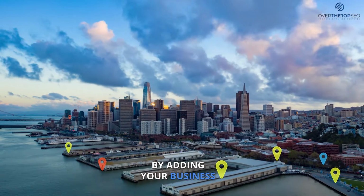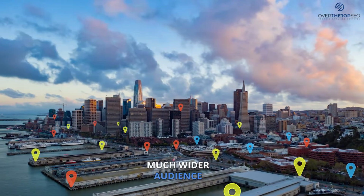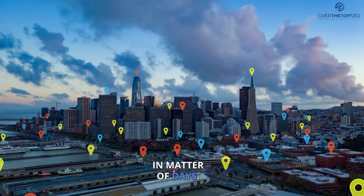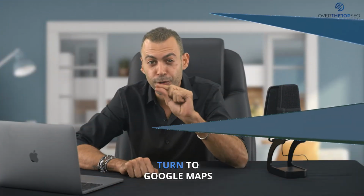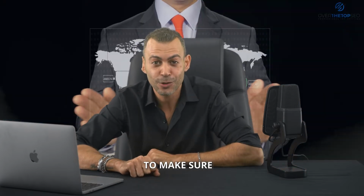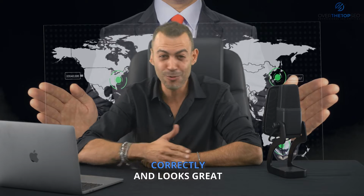By adding your business to Google Maps, which is free by the way, you can reach a much wider audience and boost your visibility online in a matter of days. As more and more people turn to Google Maps for information on local businesses, it's essential to make sure that your business is listed correctly and looks great on the map.